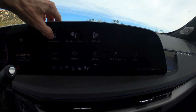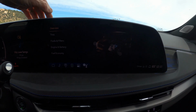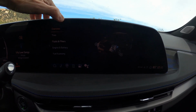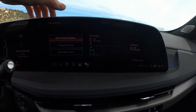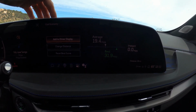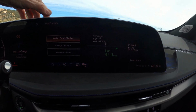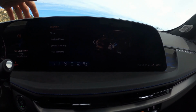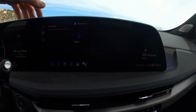Go back home, you've got vehicle status. You can take a look and see what's going on. Shows you a brief Cadillac sign. You've got tires, fluids, engine and battery, what your oil life is, what your fuel economy is. Been basically doing okay. Been hammering this car pretty hard. Best 31.9, average 19.3. Really good, super high def. I really like this. Super easy to pair your music as well.